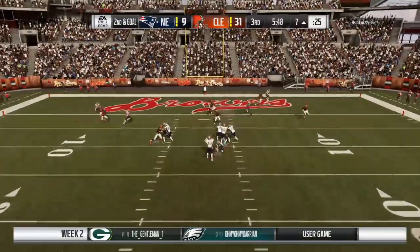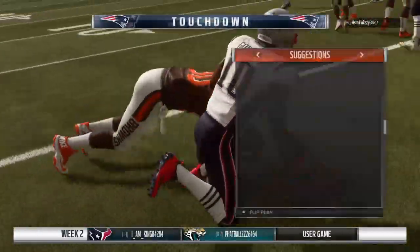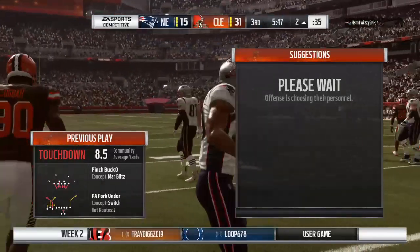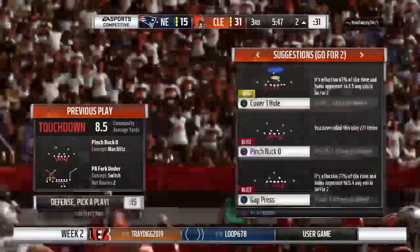Jones off the play fake. And this is caught. Touchdown, Patriots. Josh Gordon, his first touchdown of the new season. And the Patriots get a score closer.